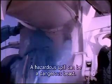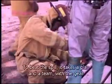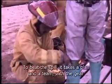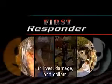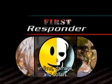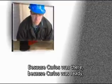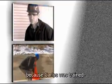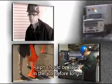A hazardous spill can be a dangerous beast. To beat the spill, it takes a plan and a team, with the gear and the know-how. Triggering the action is the job of the first responder. Knowing the job and executing precisely can make a big difference in lives, damage, and dollars. Because Carlos was there, because Carlos was ready, because Carlos was trained, Ralph should be back on the job before long.